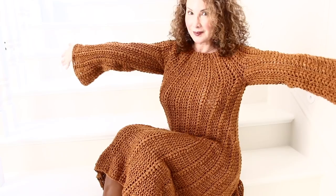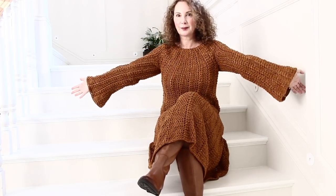Here is the dress. I, of course, like to pair it with boots. The beauty of this dress also is that you can make it as long or as short as you would like. And you could make it a sweater too. You could keep it really short and then make a sweater.